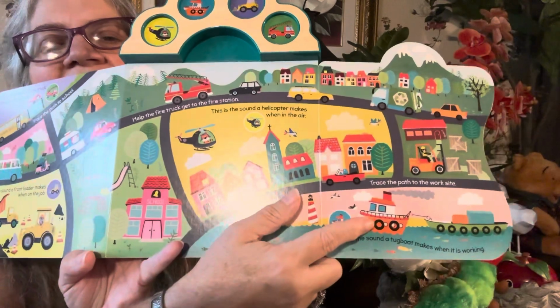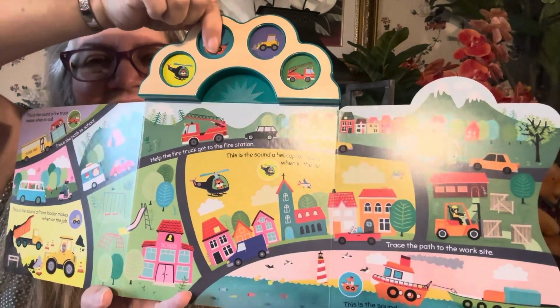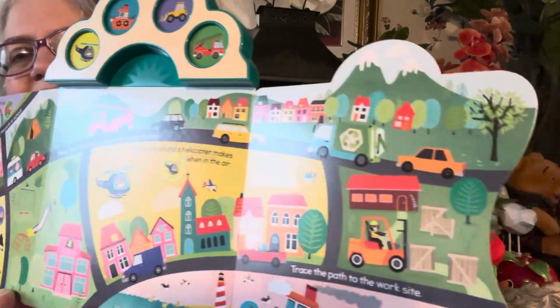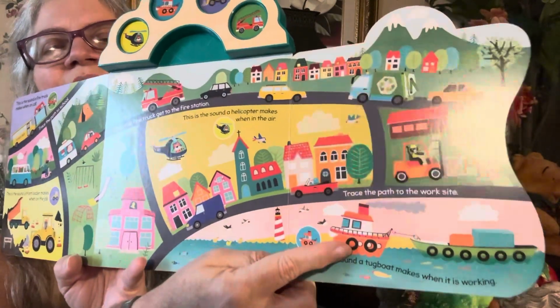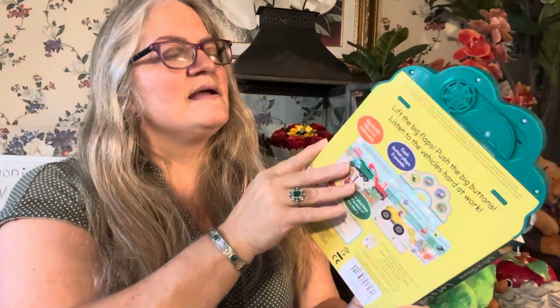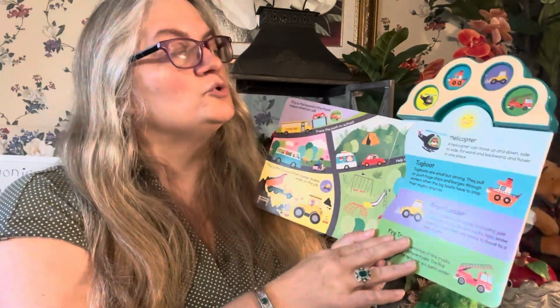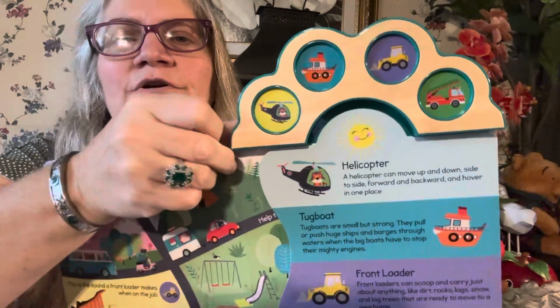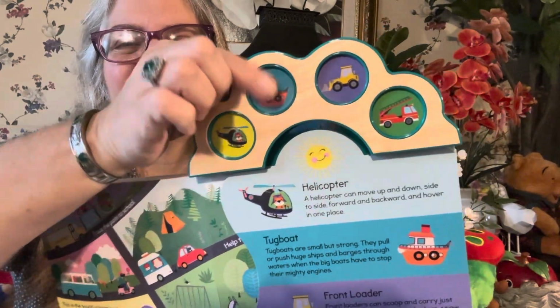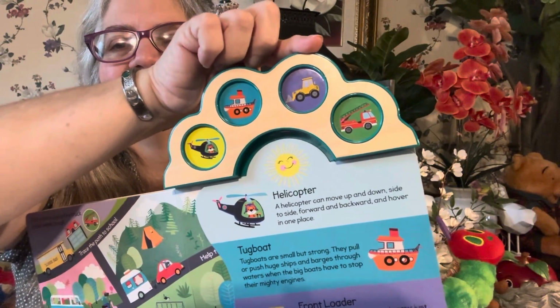That's the sound a tugboat makes when he's working. Listen to that again. Which one is the tugboat? There was the tugboat. Tugboat. Okay. That was a very nice story. And that last page is very thick, but we are at the end of our story. So one more time, there's a helicopter, a tugboat, a front loader, and a fire truck.